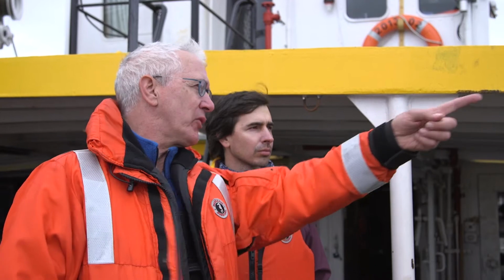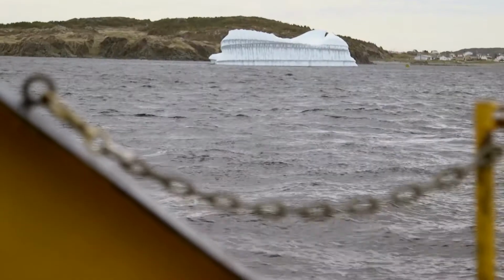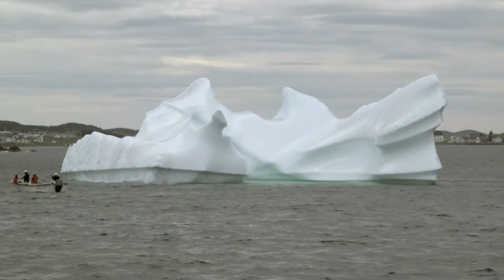An iceberg is a fragment of usually a glacial ice sheet. In our waters here, they mostly come from Western Greenland. It's glaciers that go into the ocean and break off, and then over time evolve from gigantic ice islands into the small bergy bits that you might see on the beach.